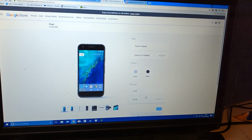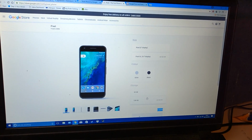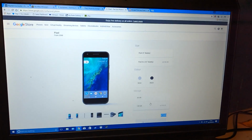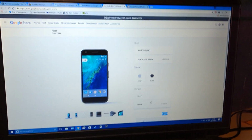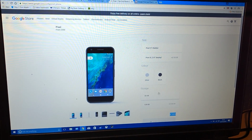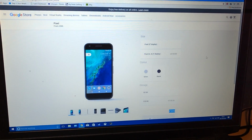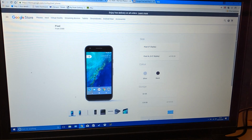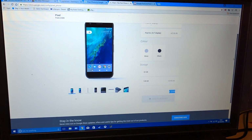Bear in mind, fair play, the Google Pixel has a Snapdragon 821. Now that should be the business. It should be a lot faster than the Snapdragon 820. But when you factor in the fact that it costs twice as much and it has a smaller battery than the OnePlus 3, you've got to start to wonder about the value for money.